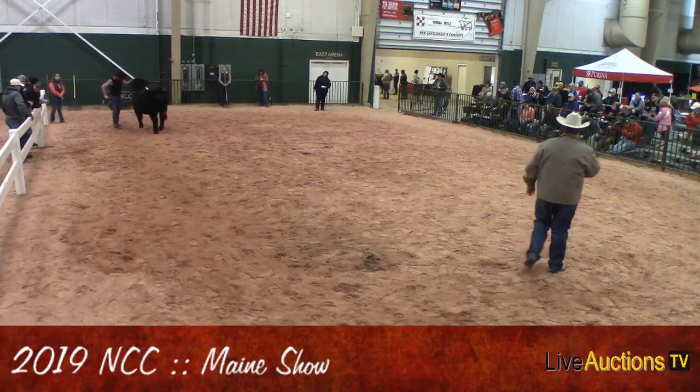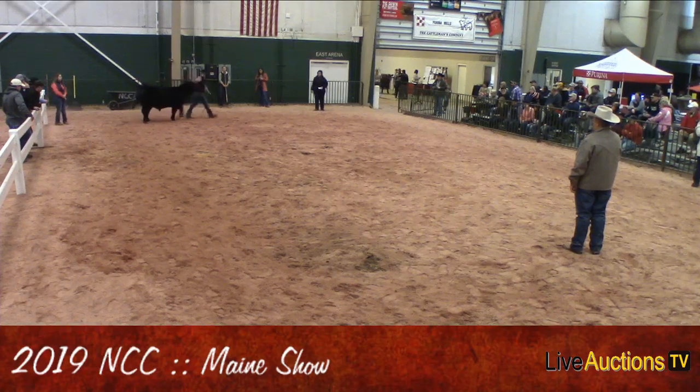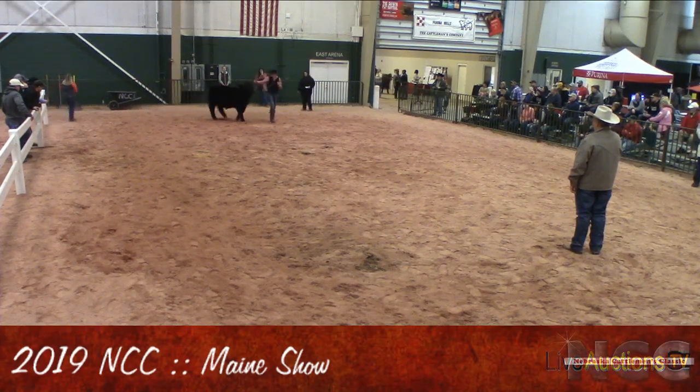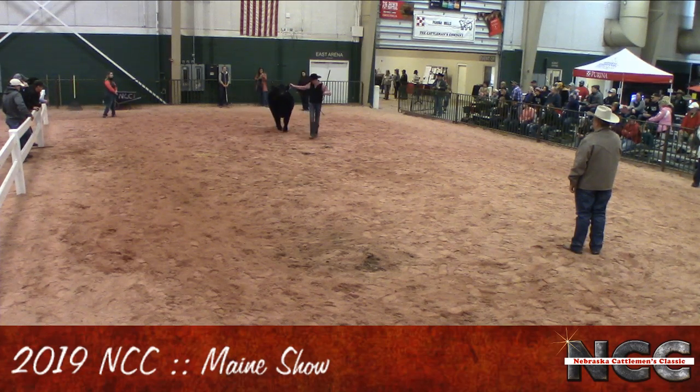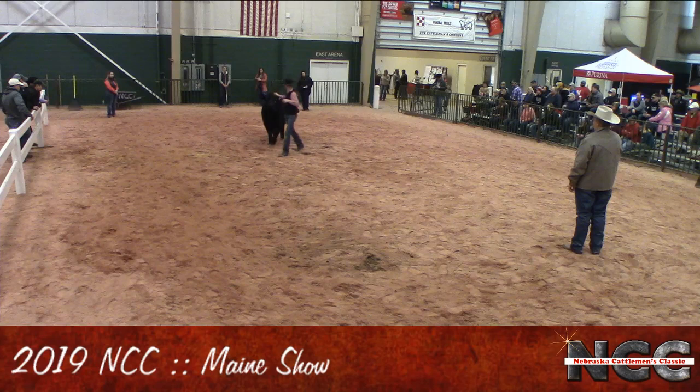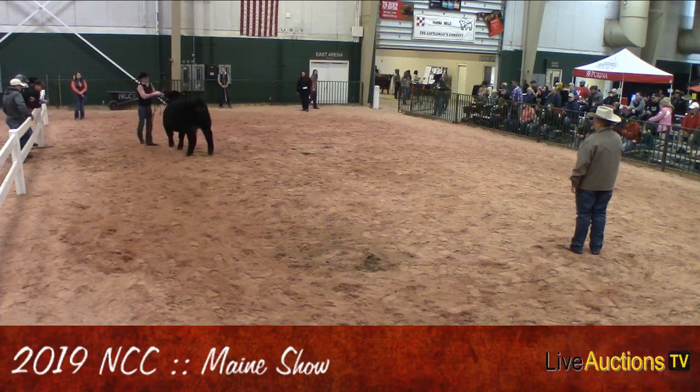Well, the first thing I notice about this youngster when he comes in is how sound he is. Watch how he moves, and just everything works right. If you're looking for a bull that can cover a lot of cows, this guy looks like he has that ability. I really like his soundness, his youthfulness, his levelness of lines. It's a good kind of calf to start the bull show.